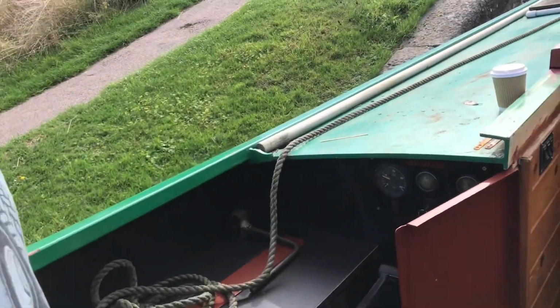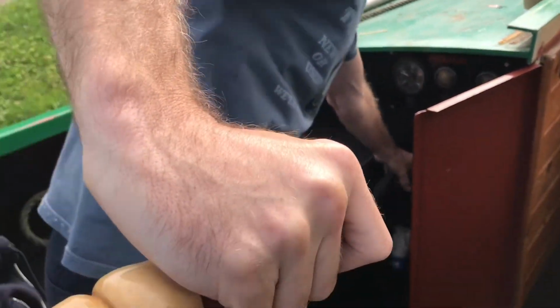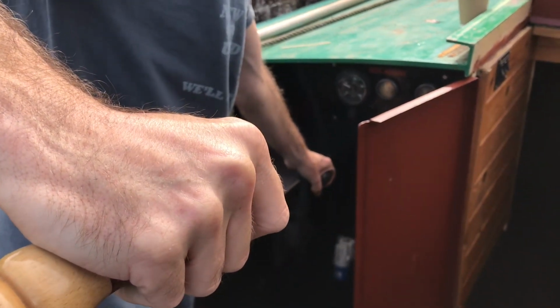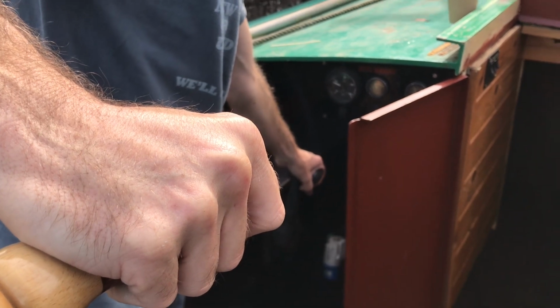So what you're going to do is grab the gear stick, yep. Put it into neutral now, so just pull it to the middle, and when we're nearly past the gate, do a little bit of reverse so it just slows it down and stops it.